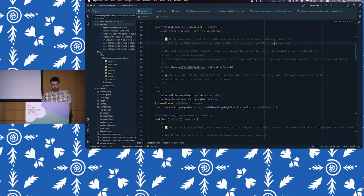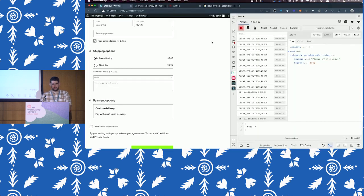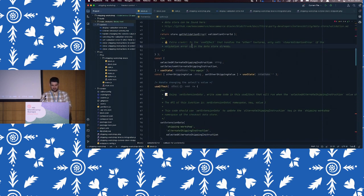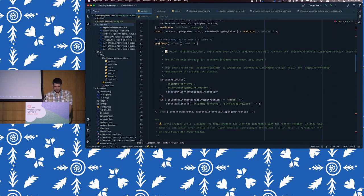Some people notice that clear validation error gets called a whole bunch. Now that we've done this step, you can check whether validation error is undefined. If it's undefined, that means it's not in the data store, so you don't have to do clear again. You can use that condition. It's not a super big deal to do this multiple times, but if you can make it more efficient, then why not? But I think that's an extra credit. So we won't cover it, but you can try working on it after or now.